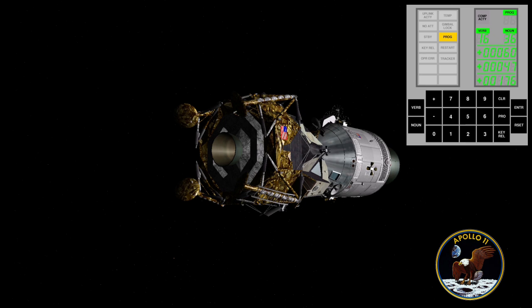This is Apollo Control at 60 hours, 47 minutes. We just got a call from the spacecraft requesting that we give them the position of the S-IVB with respect to the spacecraft. And we're currently coming up with that bit of information, so we'll stand by.